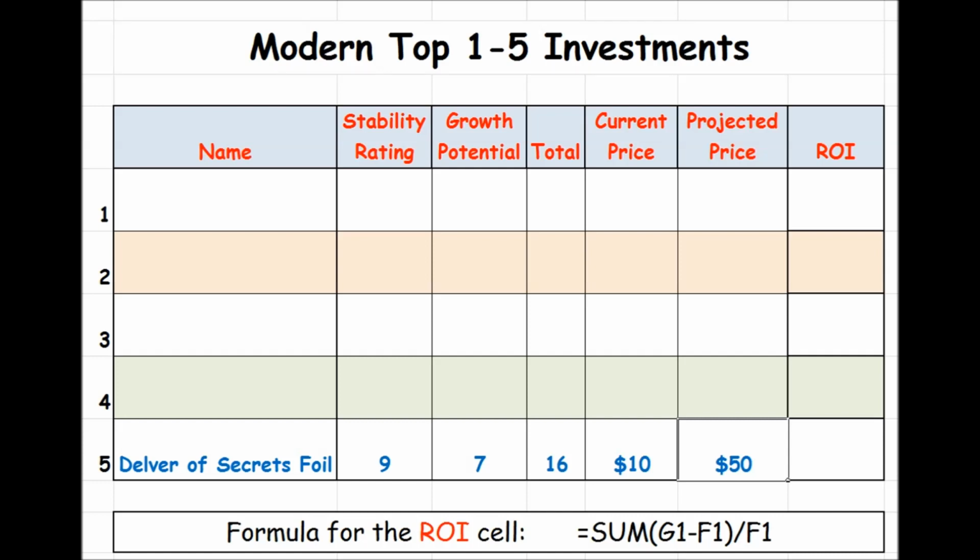Like, I looked at Abrupt Decay, and yes, that's a rare, but it's 150. Snapcaster is 150. I don't see why Delver can't be $50, a third of that price, since it's a common. So it's a 400% return on investment if it hits that. Even if Delver doesn't hit $50, even if it hits $30 or $40, that's still an amazing price.